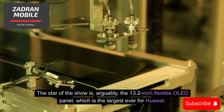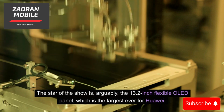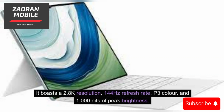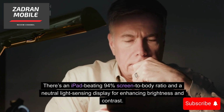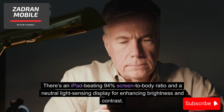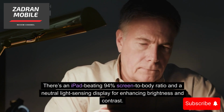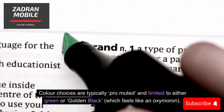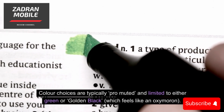The star of the show is, arguably, the 13.2-inch flexible OLED panel, which is the largest ever for HUAWEI. It boasts a 2.8K resolution, 144Hz refresh rate, P3 color, and 1000 nits of peak brightness. There's an iPad-beating 94% screen-to-body ratio and a neutral light sensing display for enhancing brightness and contrast. Color choices are typically pro-muted and limited to either green or golden black, which feels like an oxymoron.